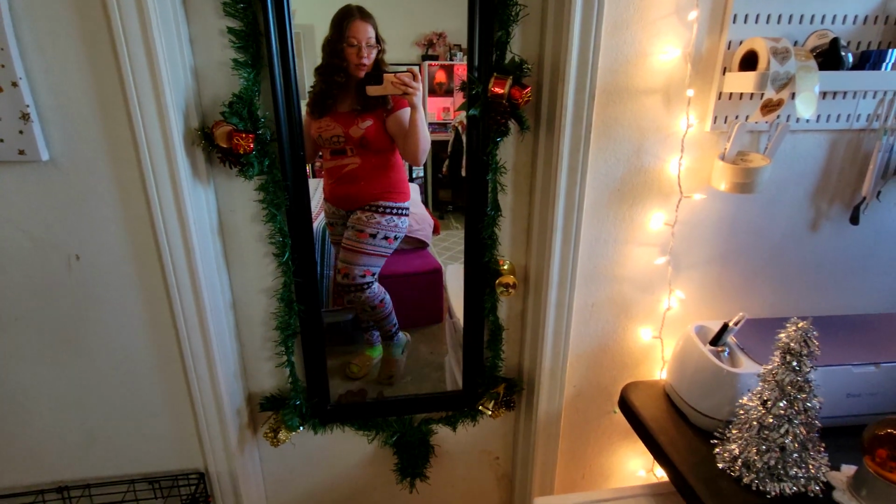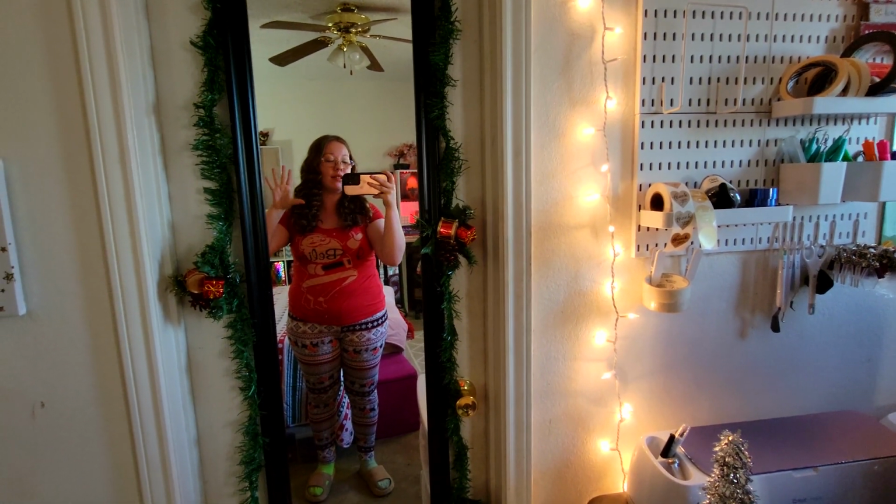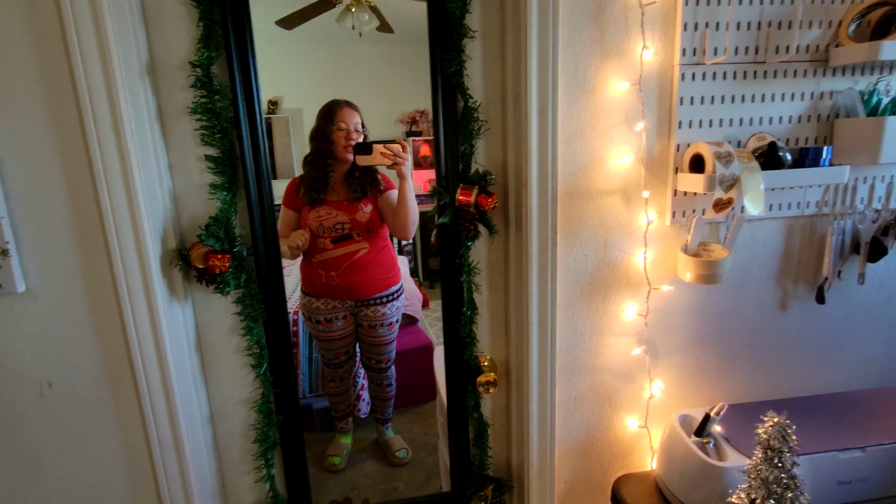And then these leggings are so cute. I love these leggings. They're so comfy. Pretty sure we got these from Walmart. If you guys don't know, Walmart has the best Christmas festive leggings, and they're super soft too.